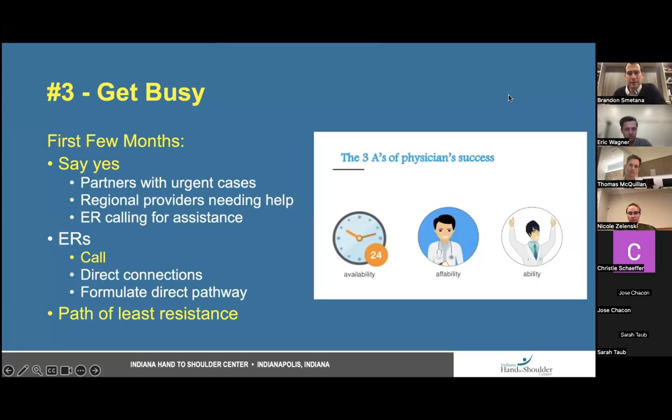That's being the path of least resistance, saying yes for partners with urgent cases, for anyone needing help, for the ER needing assistance. If you say yes and are that path of least resistance, then they're going to think of you and go to you when they have additional patients. The other is the ER. Call can be an easy way to fill your clinics with patients and also an easy way to fill your OR schedules early on. So that's going to be very important early.